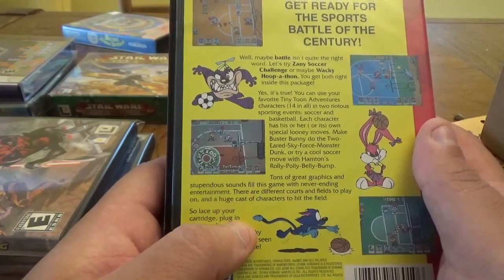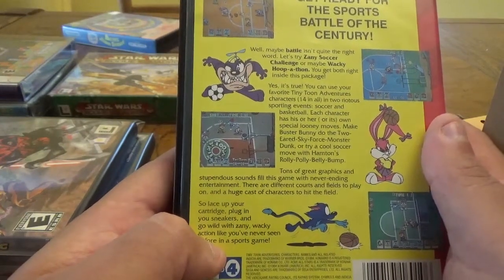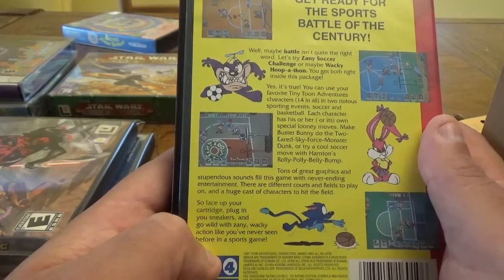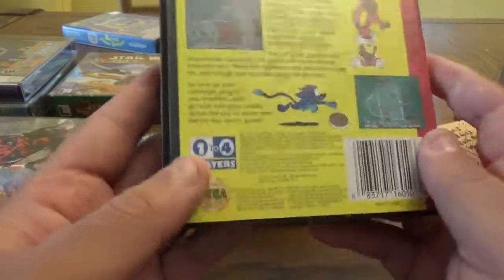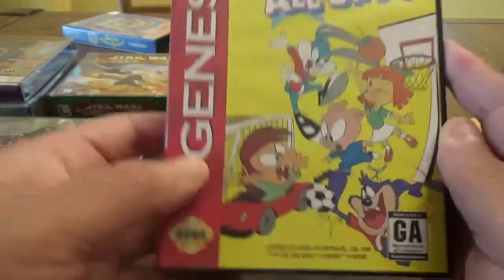There are different courts and fields to play on, and a huge cast of characters to hit the field. So lace up your cartridge, plug in your sneakers, and go wild with zany, wacky action like you've never seen before in a sports game. This is 1 to 4 players from Konami. It is Tiny Toon Adventures Acme All-Stars for the Genesis.